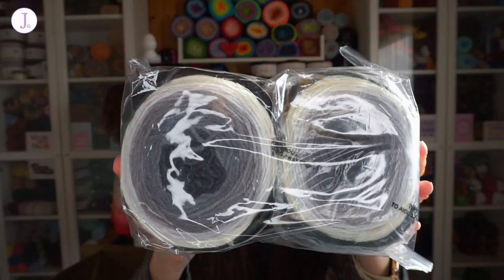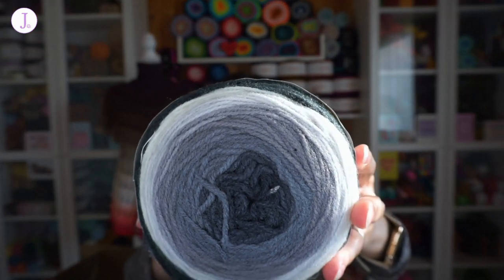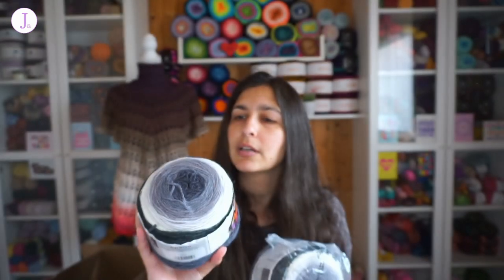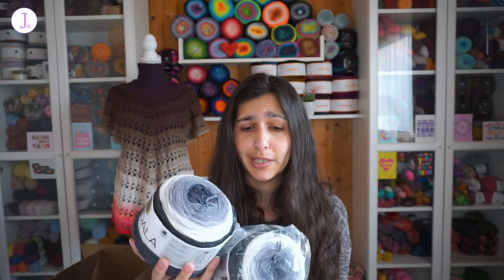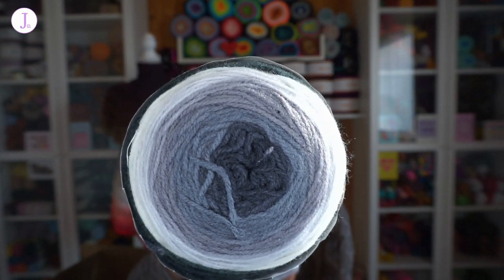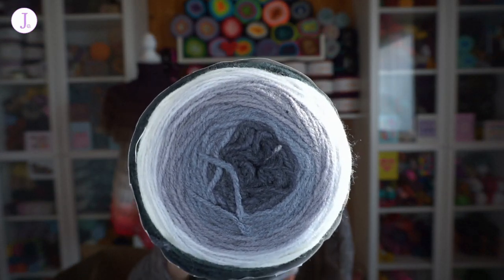Ooh, some Lion Brand Mandala. That's another yarn we don't get here. That is the color I got, and there are two of them. So I have two. Colorway name: Happy. Really? Are you sure? I'm not sure that is how I would call this yarn. These colors don't say happy to me.